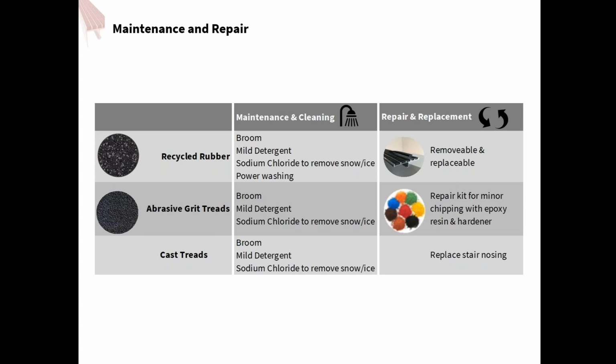So this is the newest thing that's out there. Again, I'm really pushing hard for the recycled rubber content. It's the best thing I've seen in over 30 years. And I started manufacturing and designing stair nosings back in the late 1980s.